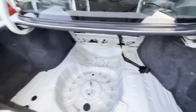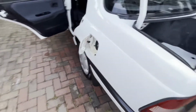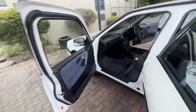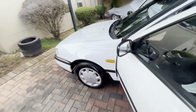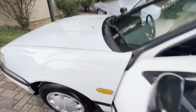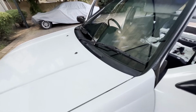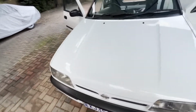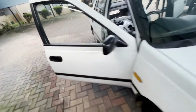So the seats are inside, busy drying still. I'll show you those now. Then as soon as that's dry enough, obviously we'll just put it back in the car. Still need to try and get this mark off here and a couple of stickers. That's not the end of the world. Everything looks really, really good.